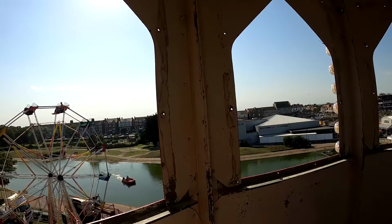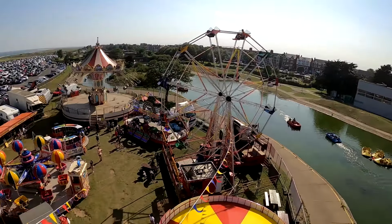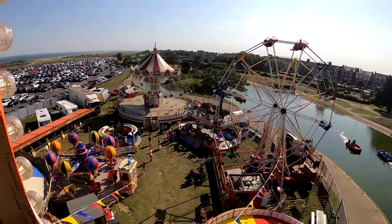Carry on around this way. A lot of steps to climb, but it's always worth it when you get up to the top on one of these. Here we go. Whew. Oh, look at that. Gorgeous. Down there towards the Ferris wheel, the chair swings.